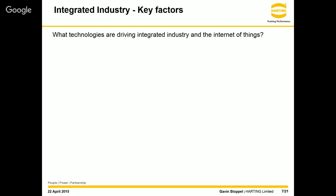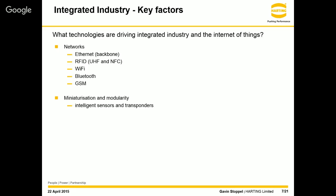So if we then move on, what are the technologies currently driving this integrated industry and the Internet of Things? Networks very much are a key point to the development of a cohesive communication structure. Those networks can be either one or a number of different technologies, moving from Ethernet, typically at the moment, and that Ethernet can be industrialized versions of proprietary protocols, right through to RFID, Wi-Fi, Bluetooth, and of course even GSM modem technologies as well.